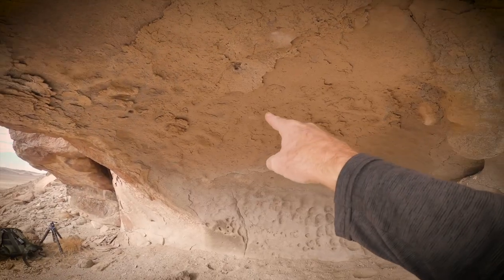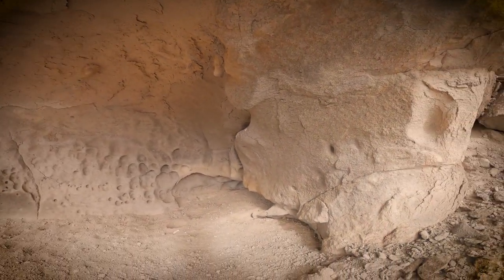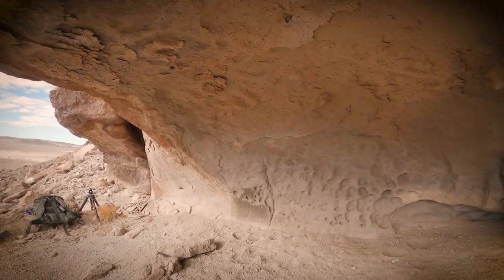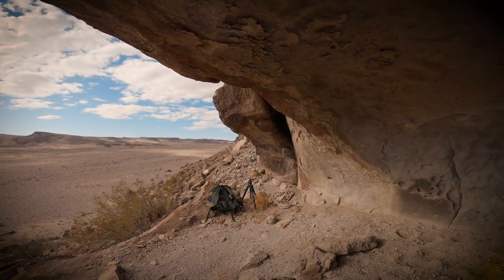I'm not seeing any soot on top of the ceiling here. So pretty good chance that this wasn't used much. If it was used a lot, you'd see a lot of black soot and a lot of charcoal on the ground, but there's none of that here. So probably a quick, temporary kind of a thing.